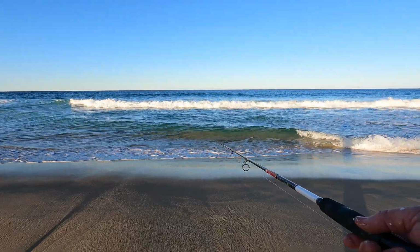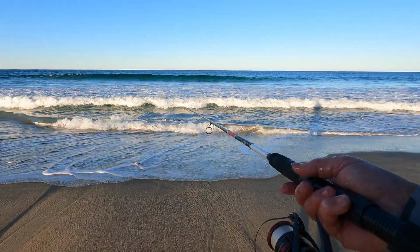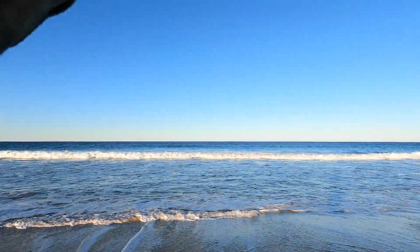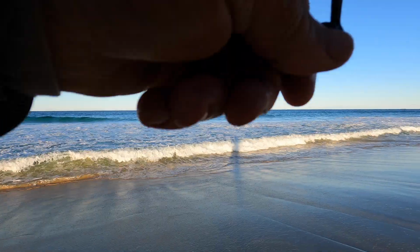Oh, there's a bite. Oh, yep. He's getting a little bit keener. Had a couple of goes at it. I'm not going to react to those first tentative bites. He's come back, and I got him. Oh, it might be a slightly better fish. This one's woken up straight away.